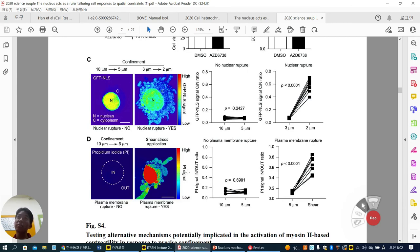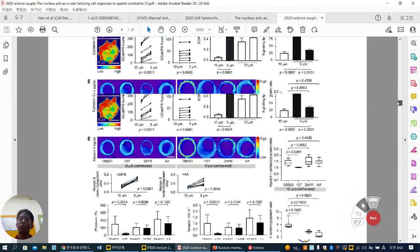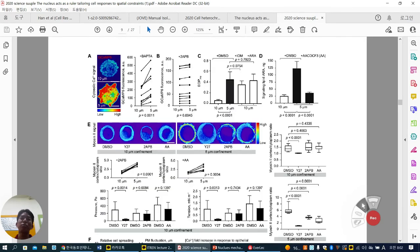So using annexin V and PI staining, this is also a marker of nuclear membrane rupture. PI staining at 5 micrometer shows no rupture, but when shear stress is involved, they are ruptured. So they want to prove 5 micrometer is a normal range, a safety range, not inducing apoptosis or rupture of the nucleus membrane. And then this is the calcium. Calcium is also heavily involved, as you know.